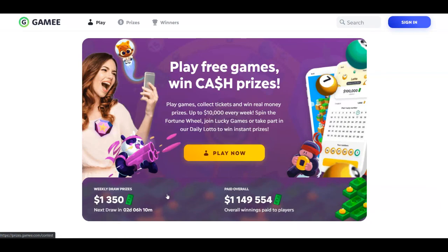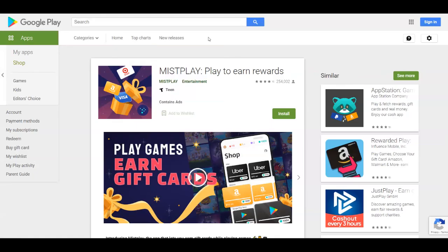So these were all the apps that I wanted to show you today. In order to make the most money, you can even use all of them, combine all of them, and you can just earn by playing games.